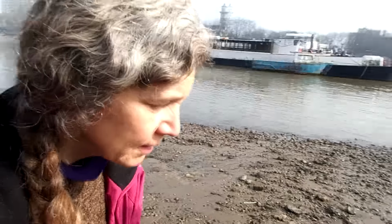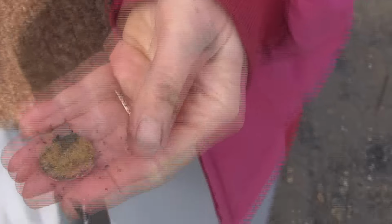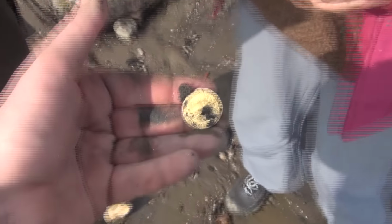What did you find? That's gold! Did you find that? No. It's mine! It's mine! No, don't touch it. No, please, pick it up. Take it. Don't rub it, though. I'm not going to touch it. I just want to see it. It's French. Lucky dog. Congratulations. Oh, I'm pressing the wrong button. I'm zooming in. I'm zooming out. He's so excited, he's shaking.